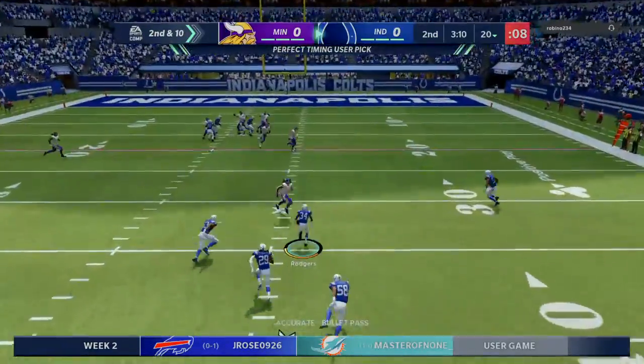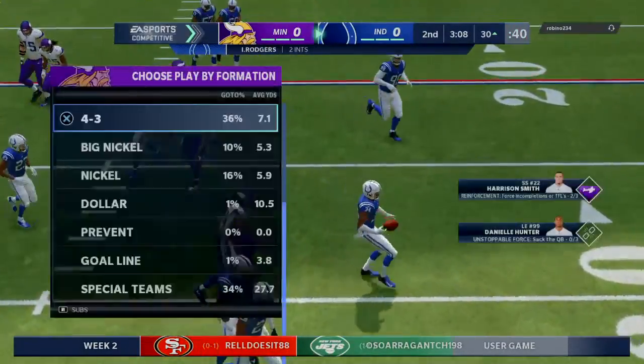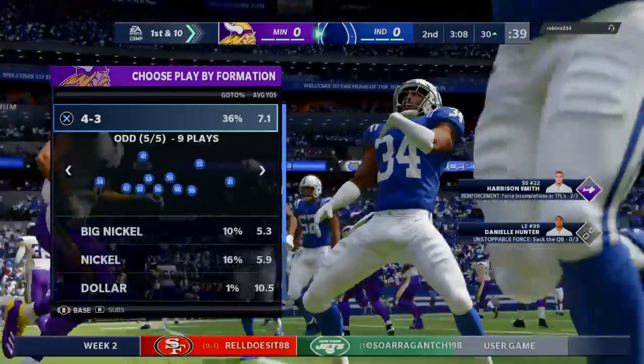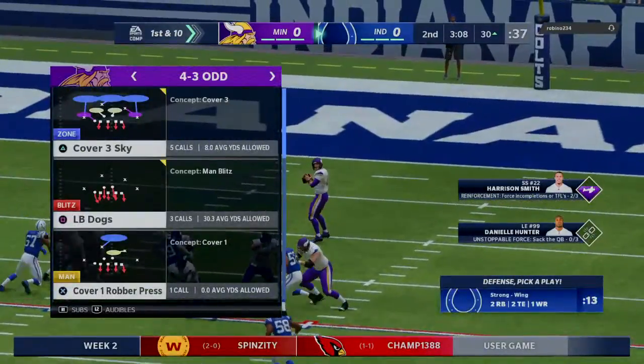Looking for Thielen, but it's intercepted. Picked off at the 39. And he will return this one to the 30-yard line. Second straight drive now here, Charles, that have ended with an interception.